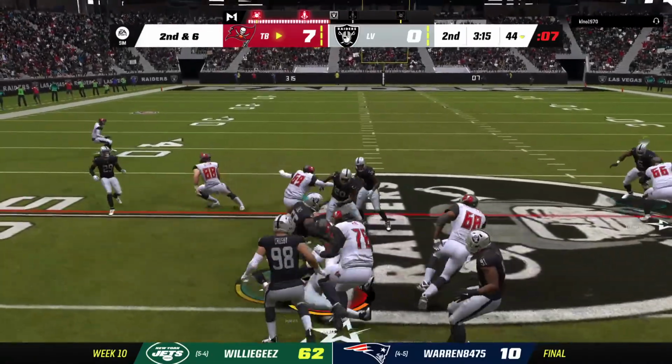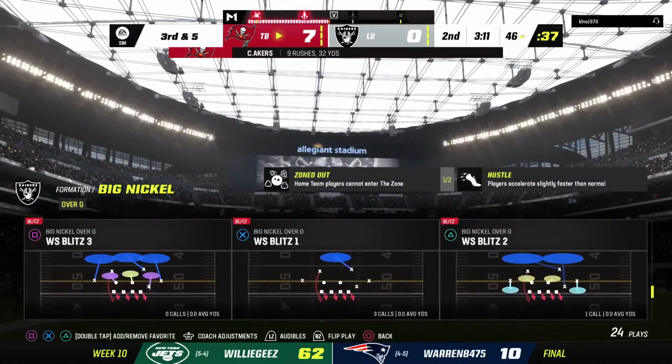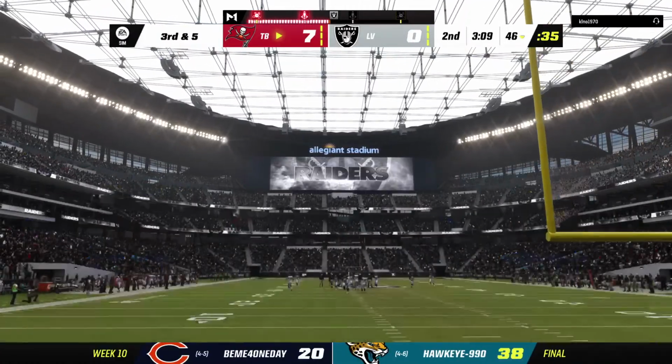They'll go again here with Akers. And no room that time, getting it to about the 46. Just a gain of a yard there, and now it'll be third down.